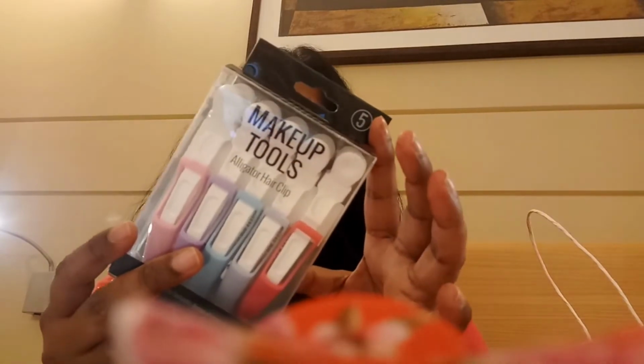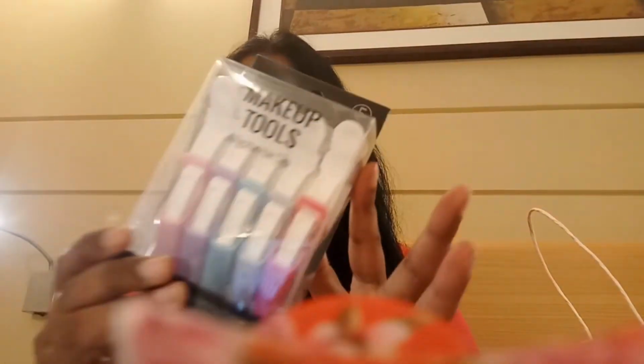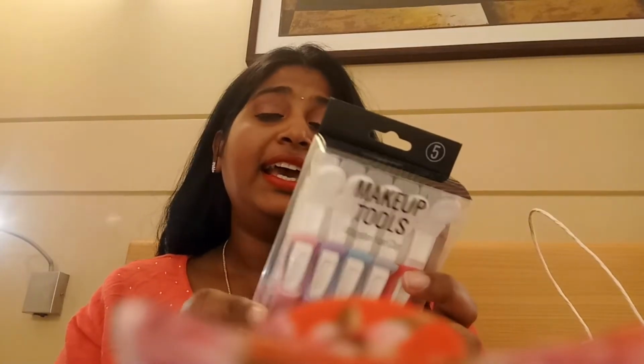And then I have picked up this, which is alligator hair clips. Whenever I want to hair dry or iron or do some hairstyles, it's really useful. They're really of nice quality actually, and these are again 150 rupees. So whatever I bought, most of them are 150 rupees, except that lens, which is expensive, but everything else is 150 rupees.